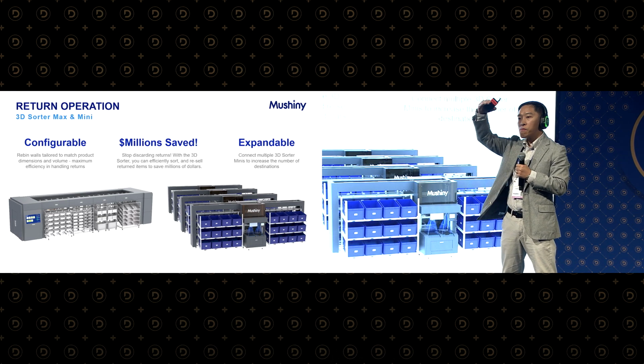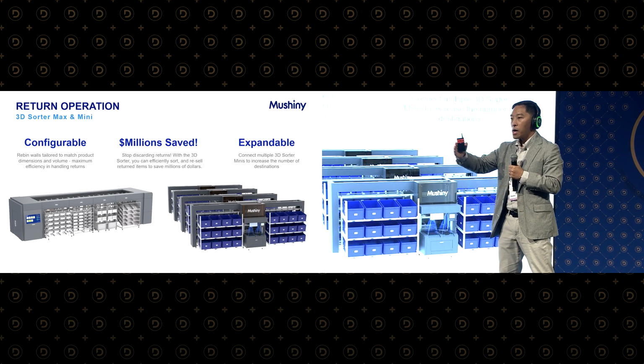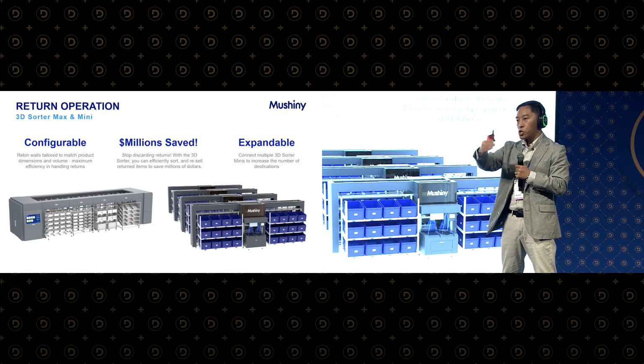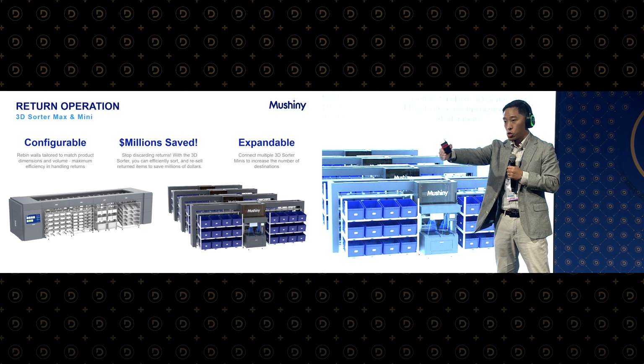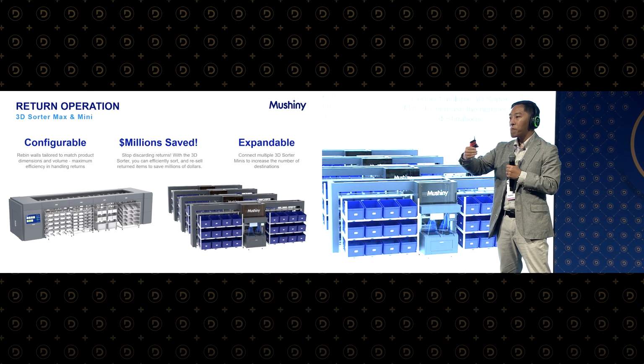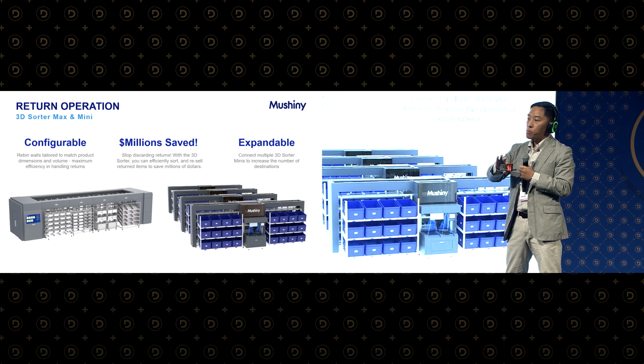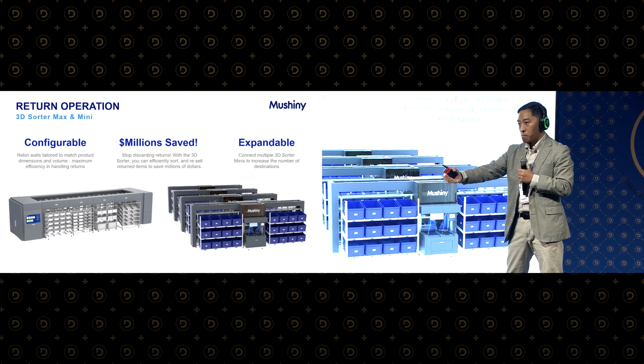Then they go to different floors, go to different aisles, and they know exactly that all the items in this tote belong to the shelf in this aisle or in this section. That's a much more efficient way to process your return orders so you can put away these items to your inventory and resell them again.